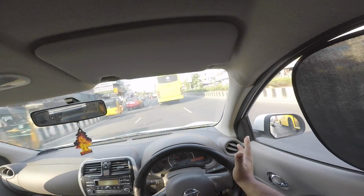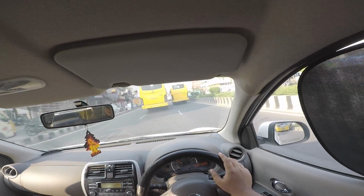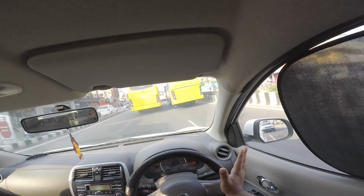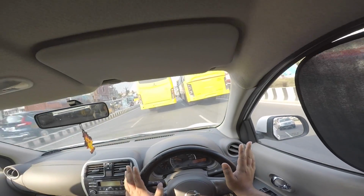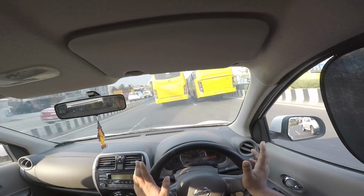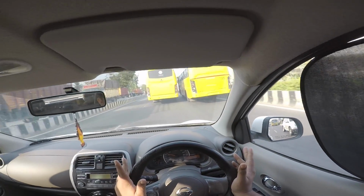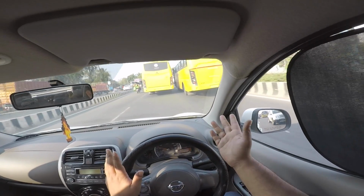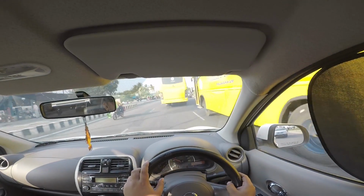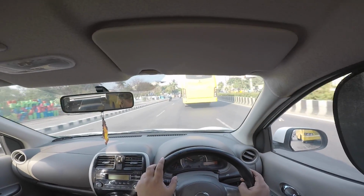So this kind of traffic is perfect for the normal mode. Keep it in drive and just concentrate on traffic and regulate your speed. That's all you need to do. No worries about gear changing and trying to depress the clutch, because these guys will never let you go, and overtaking these guys is a real pain. There are too many blind spots around. I'd rather not take the risk of trying to overtake.